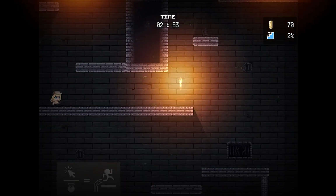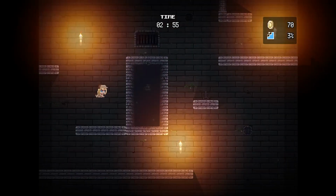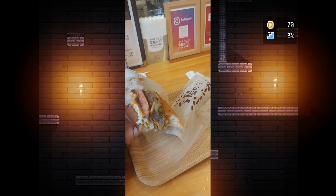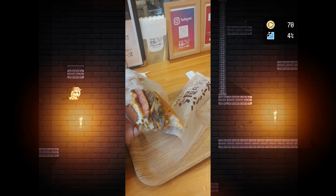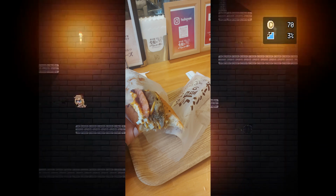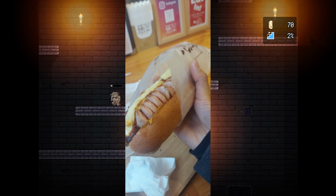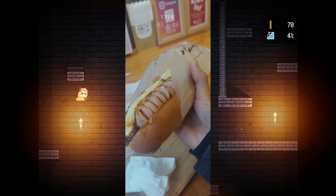But that's just my opinion. I made it to Imaya Hamburger and got two whole hot dogs, and it was very filling. I got their hot dog, well, I got two hot dogs, but one had the cheese and the other had egg, so they were pretty tasty.